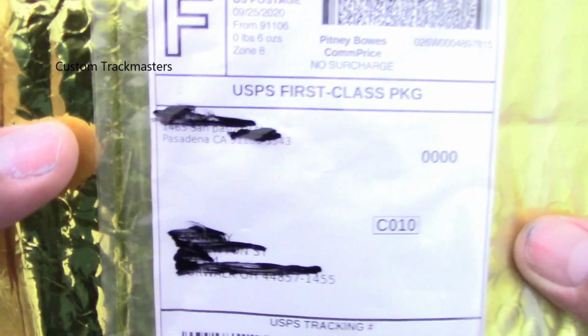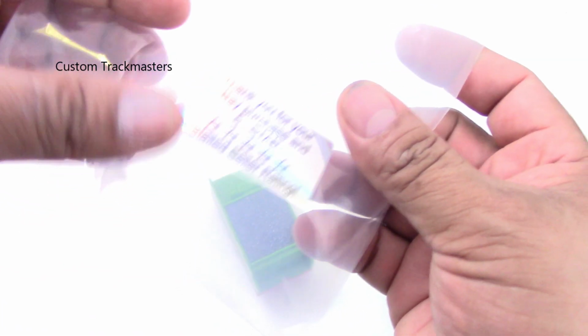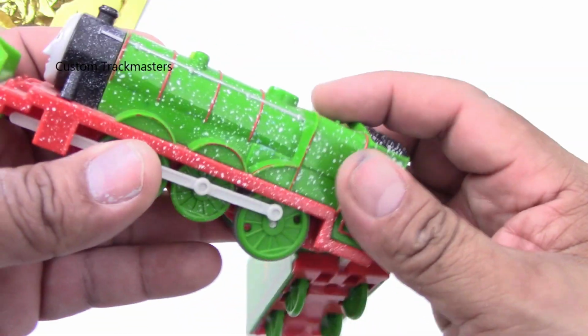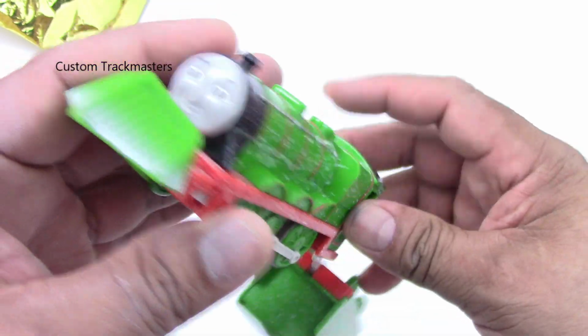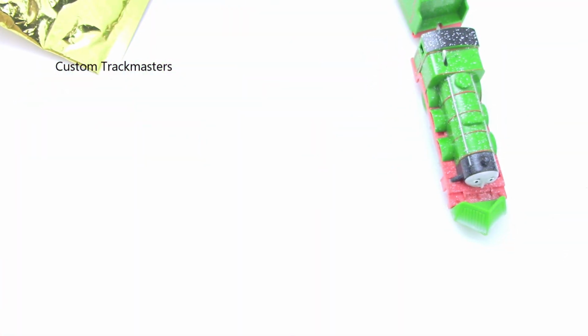This one is coming from Pasadena, California. Sorry guys if this is boring for you, but I enjoy opening these boxes. Look, wow, thank you for your excellent... So we got snow clearing Henry, their battery. It is nice. Look at that, shiny. Very nice engine.